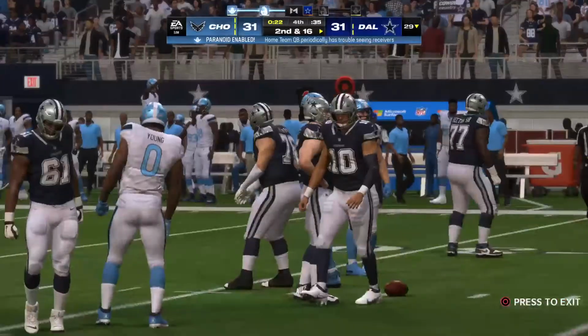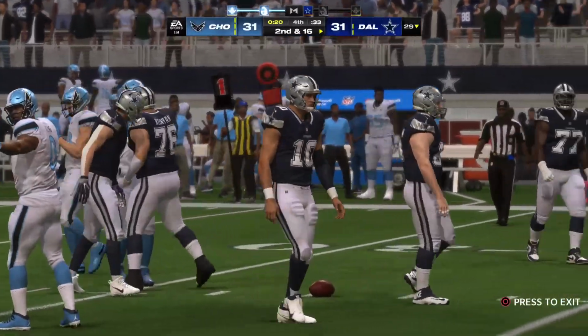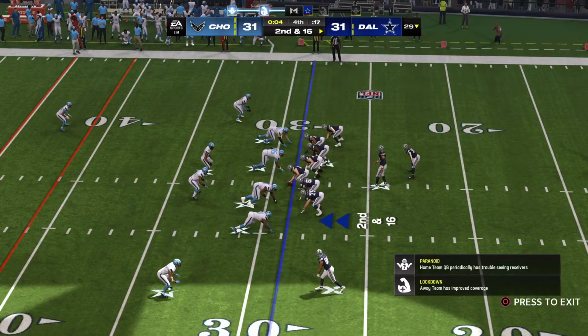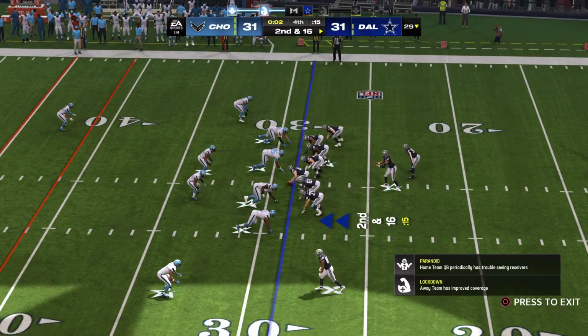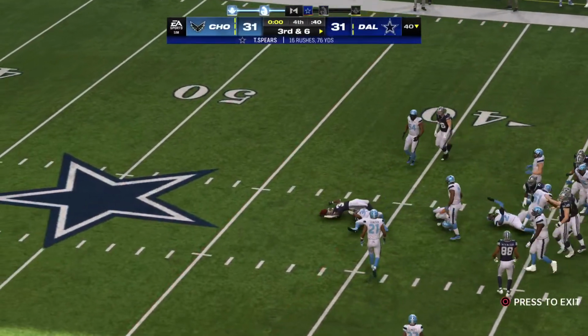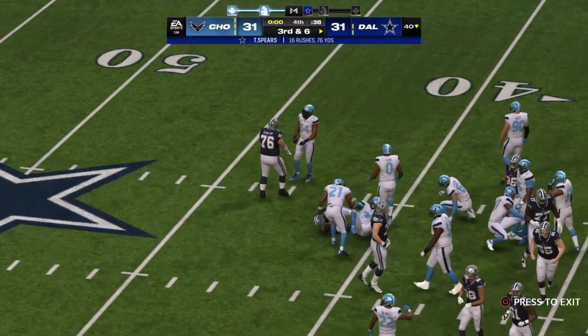And this dominant defensive performance continued on that play. This poor quarterback has not received the protection he needs and has had to pick himself up off the turf far too often. And here's a give to Spears. And he'll bring it up here to right at the 40-yard line.